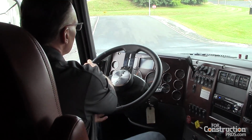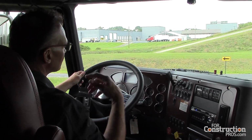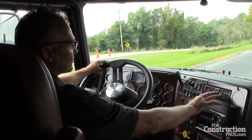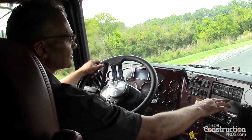Going to take us out on our highway track here at the Mack Customer Center. Take a loop around. I'll show you a couple features. So a couple things as we get started here. The keypad for the mDRIVE is right here. So I hit drive, we're going. I can upshift or downshift. There's a plus or minus.